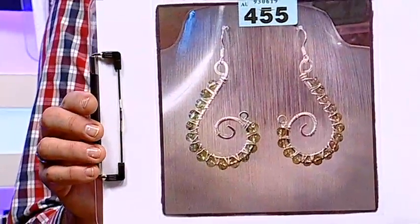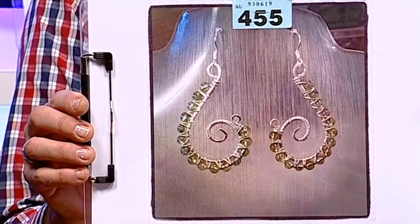The next one I have is number 455, and this is from Nicola. And Nicola says, hi to everyone at JewelleryMaker from a chilly and soggy Cumbria.